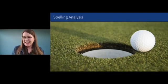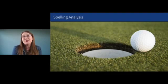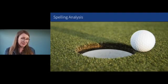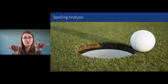All right, let's go ahead and apply what we've been learning to spelling analysis. The next word is almost. The ball almost made it into the hole. Almost. Go ahead and say almost with me. How many syllables? 2. We will say to spell all-most.